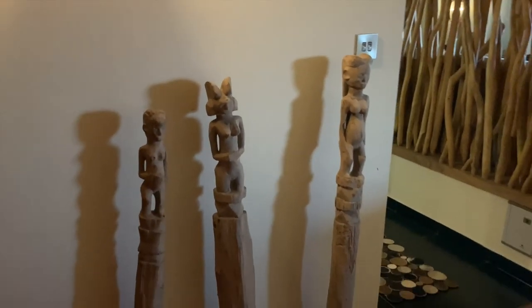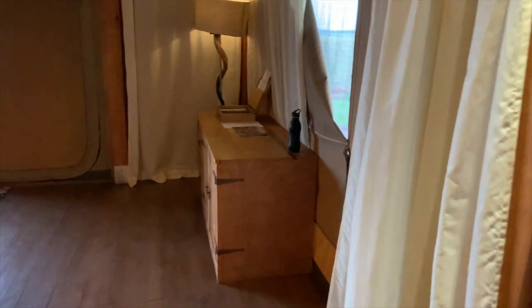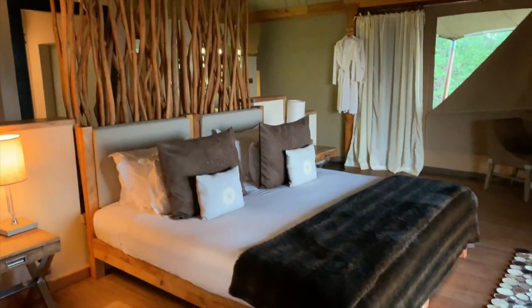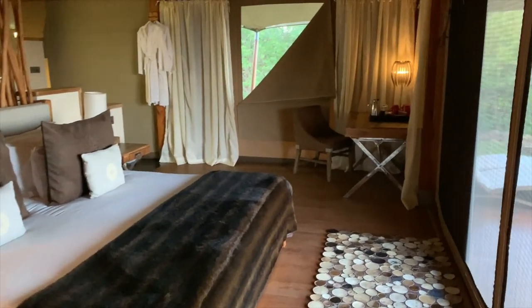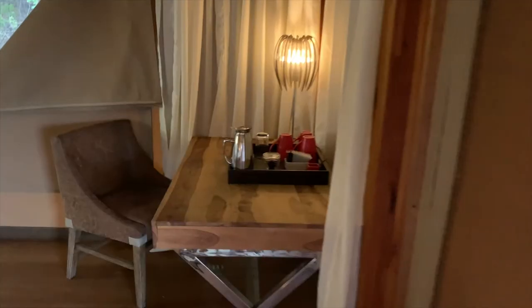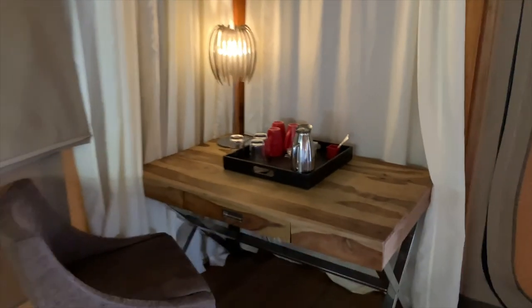I really like these sculptures going into the room. It made the entranceway seem very grand. There's lots of space in this room, as you can see, which was just great. I really like the bed, and the view is something else, but I'll show you that in more detail later. They have a desk in the room, and they had drinking water in that jug.